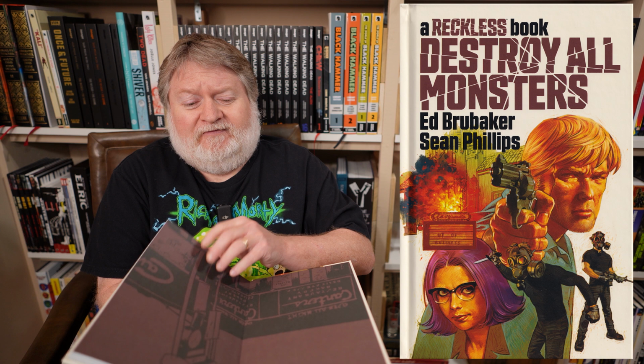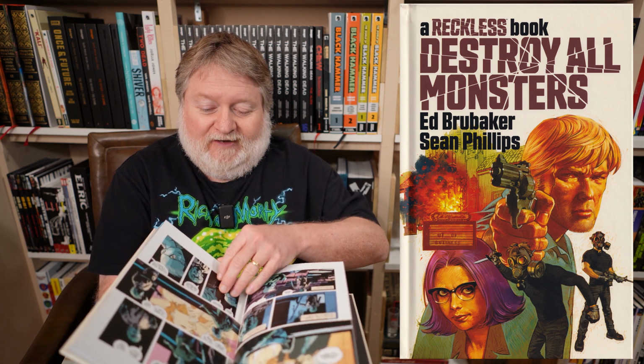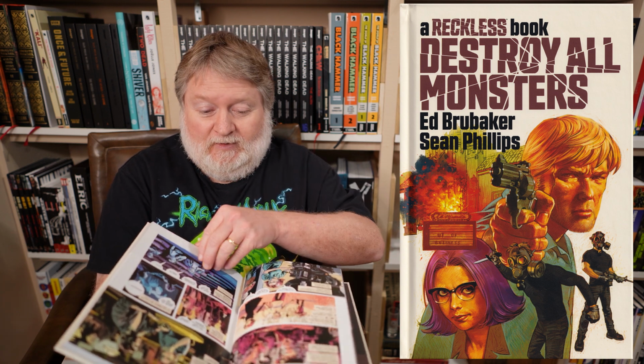It's standard size. Reportedly, that's the way Brubaker and Phillips want it. I'd rather it be bigger, but it is a nice little hardcover. I can't really complain much about the build on it. The only thing I could possibly complain about, and I mentioned this before, is the sort of mousetrap effect that this sort of binding has, because you have a relatively thin volume. It is 144 pages, by the way.